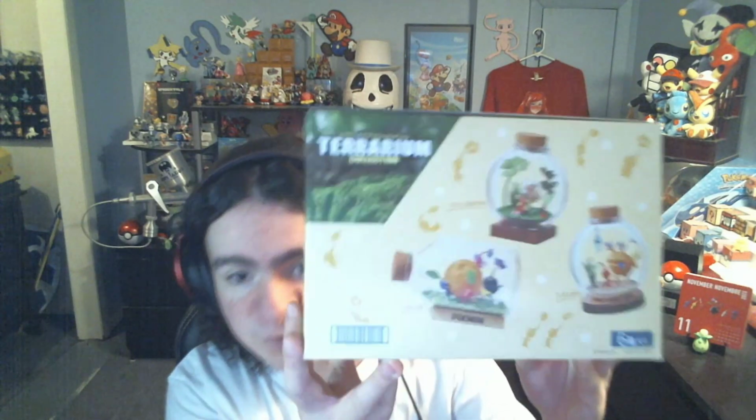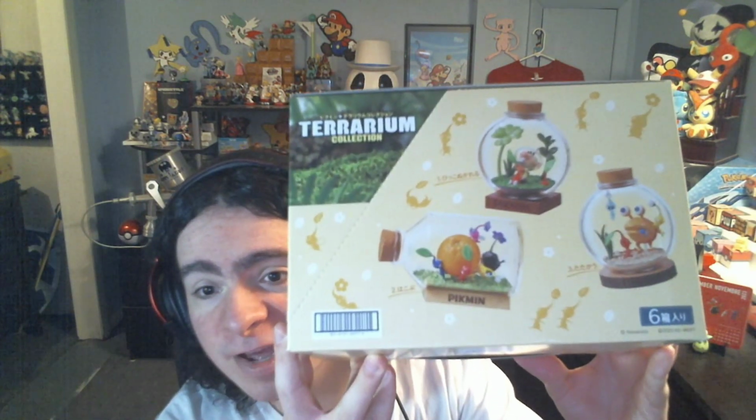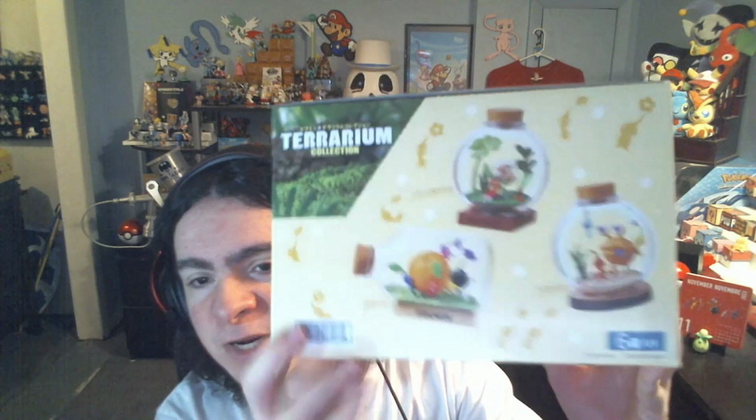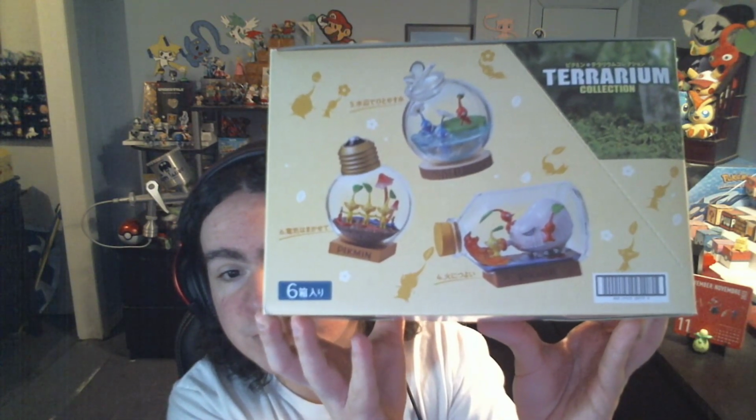But what this is, with the lighting, it's just little tiny dioramas of different Pikmin things. And it's really freaking cute. It just arrived at my house earlier today, so I'm going to open it. I should have probably gotten the thumbnail beforehand, but I'm going to have it from the front. That's good enough, probably, right?